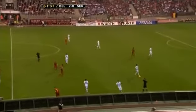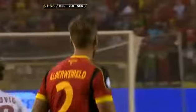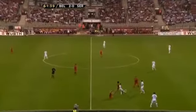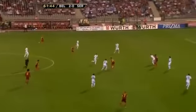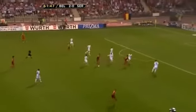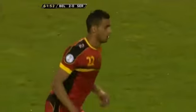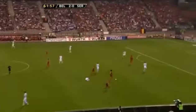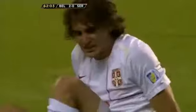Alderweireld can't keep that in play. Alderweireld and Vertonghen formed such a strong partnership in the middle of the Ajax defence for a couple of years before Vertonghen's departure. Here's Chadli. Tried to thread it through for Benteke, didn't quite come off. Well, Belgium have struggled to qualify for tournaments recently.